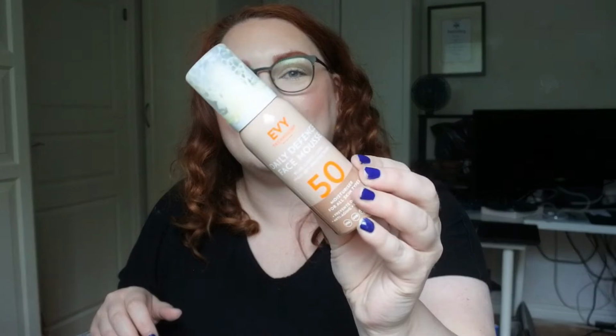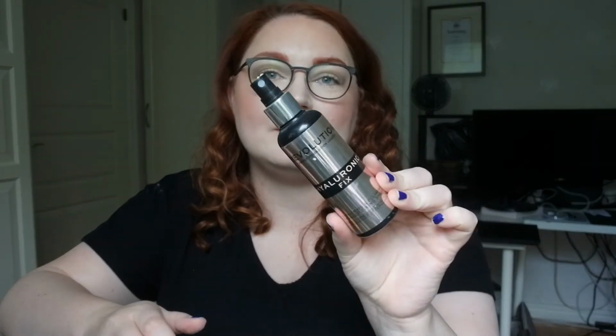The Body Shop Cool Daisy Shower Gel. I'm taking a pause from the Body Shop right now, but I did enjoy that. I have my SPF, you know me, the EV Daily Defense Mousse Face Mousse in SPF 50. It's my favorite, it's the only one I use. I have the Revolution Hyaluronic Fix Spray.